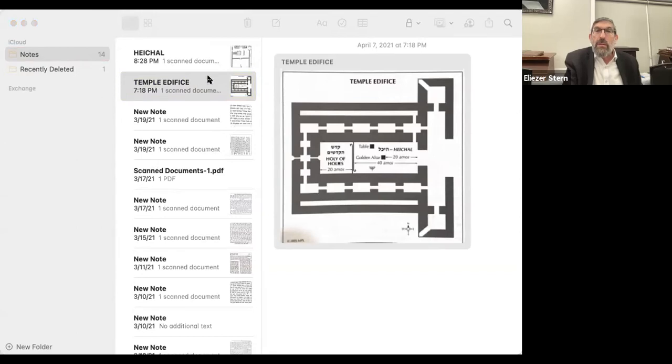Okay, how come I can't blow this up? Now I can blow it up. Guys, you see? Guys on the Zoom, you can see it? Yeah? So look, you have one over here and one over here.